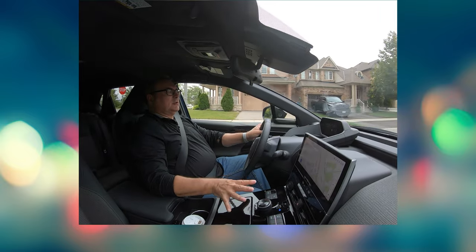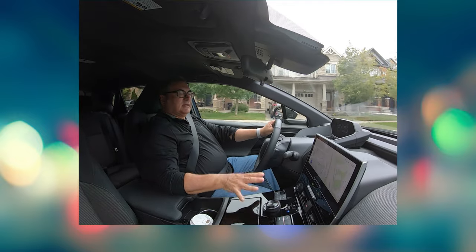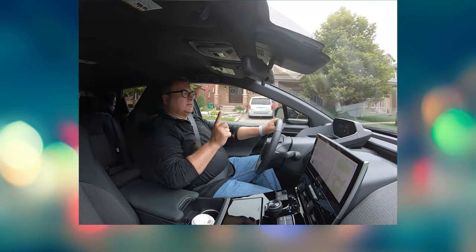I don't know. I wish they would fiddle around and reset everything afterwards. I wish they would just leave it set to the last thing. The entertainment system does that. It remembers where you were pretty close, and it comes back. So that's good. But anyway, wanted to tell you, it doesn't have true one-pedal driving.